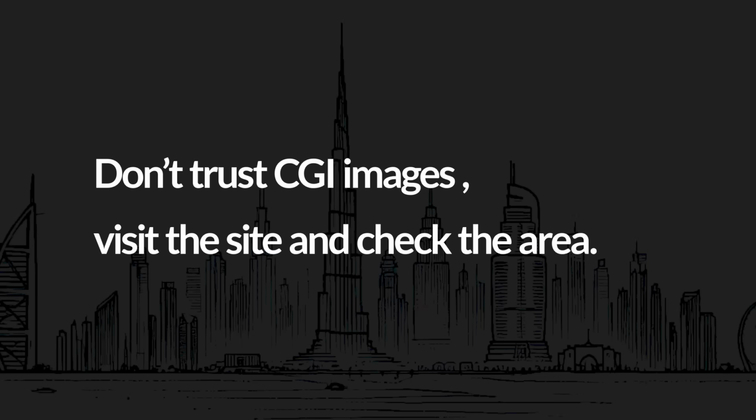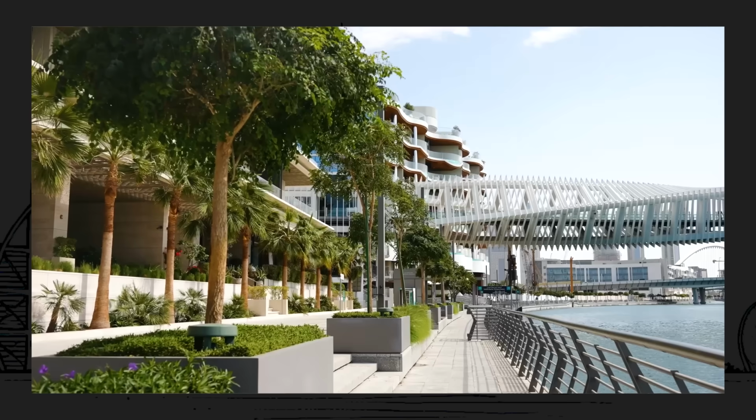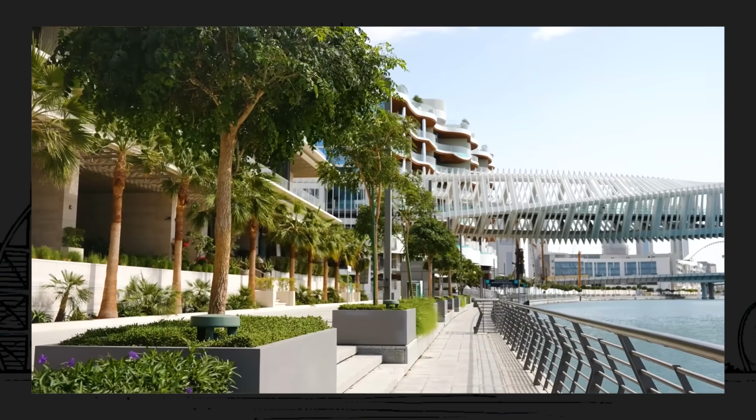So if you're buying a home in Dubai, here's the rule. Do not just trust CGI images alone. Visit the site, check the infrastructure, check the developer, and make sure the area actually works for your lifestyle, and work with professionals who can help. Otherwise, you might end up in a place that only looks good on paper.